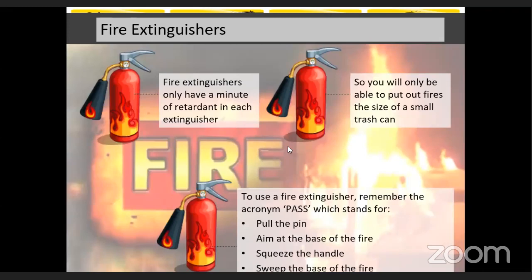Fire extinguishers only have a minute of retardant in each extinguisher. So you will only be able to put out fires the size of a small trash can. To use a fire extinguisher, remember the acronym PASS, which means pull the pin, aim at the base of the fire, squeeze the handle, sweep the base of the fire. Don't forget, whenever we are to use a fire extinguisher, the word PASS should be followed.